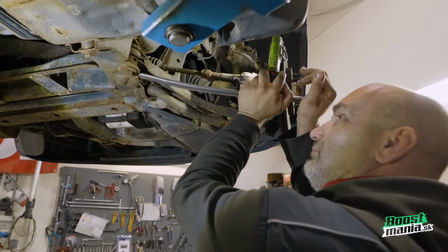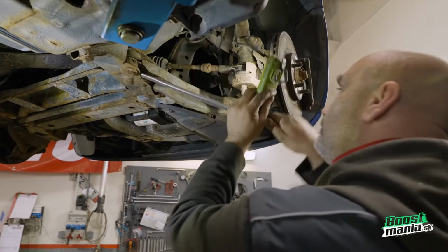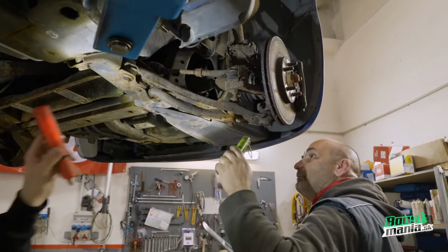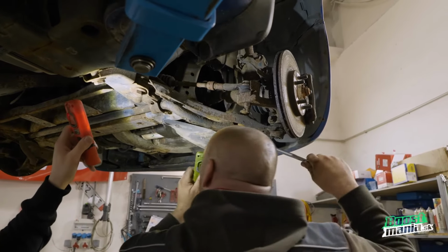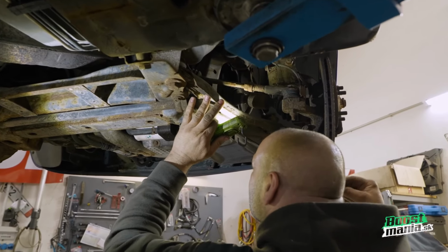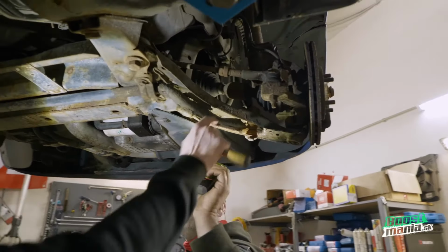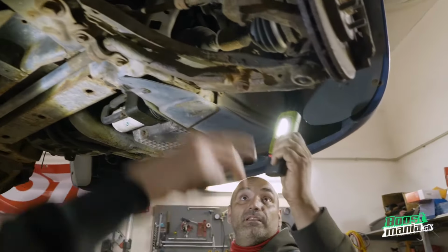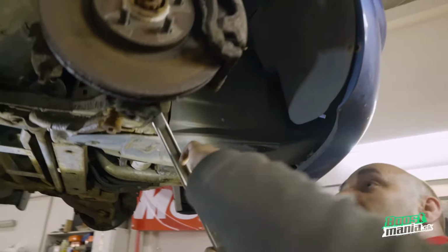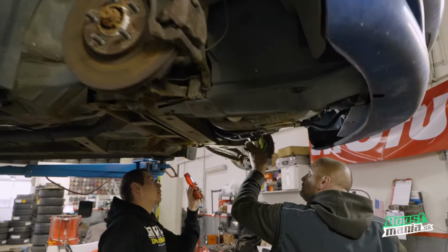So, let's look at the front control arms. Alright, this one is squeaking nicely, so it's going to be torn as well. And you can barely even see the front one. But let's try to exercise it a bit. That one's quite stiff. The sway bar is completely rotten, as always. Go get it sandblasted and we'll know more after that. This axle boot is completely torn, but the other side seems okay.